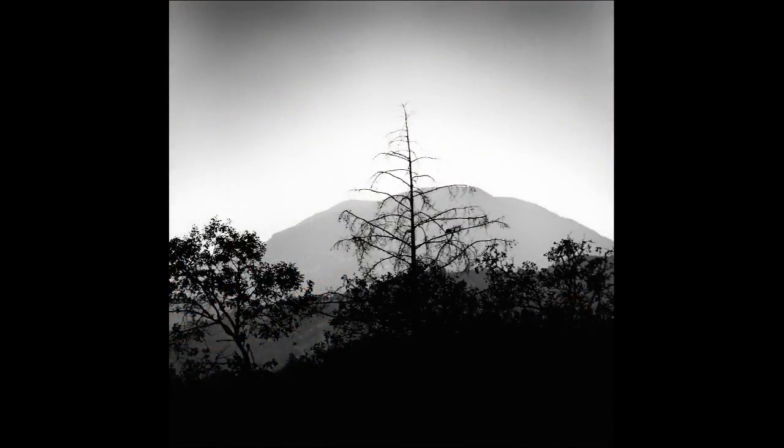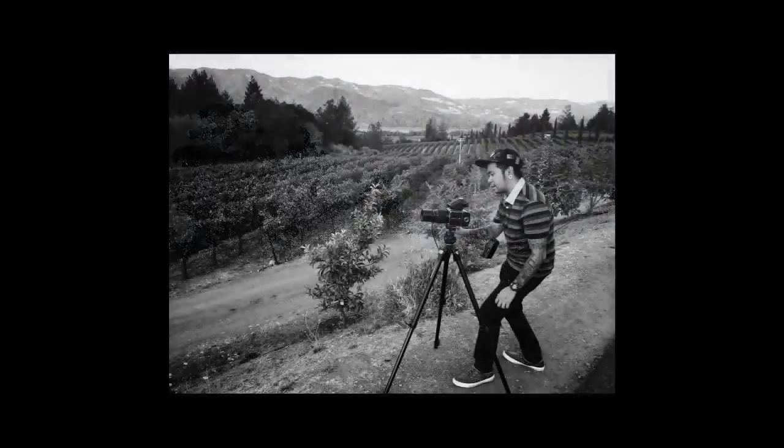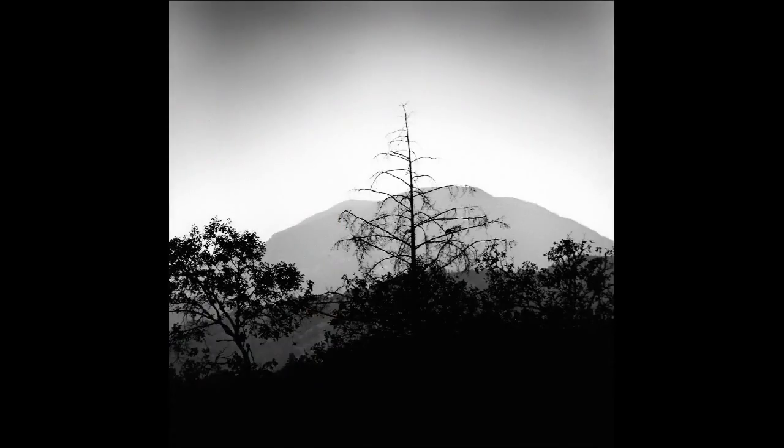But the type of landscape that I shoot is not like the regular landscape that people almost see, like Ansel Adams style of landscape. I'm more on the type of landscape that is unreal. When I photograph, I want something that the normal eyes can't see.